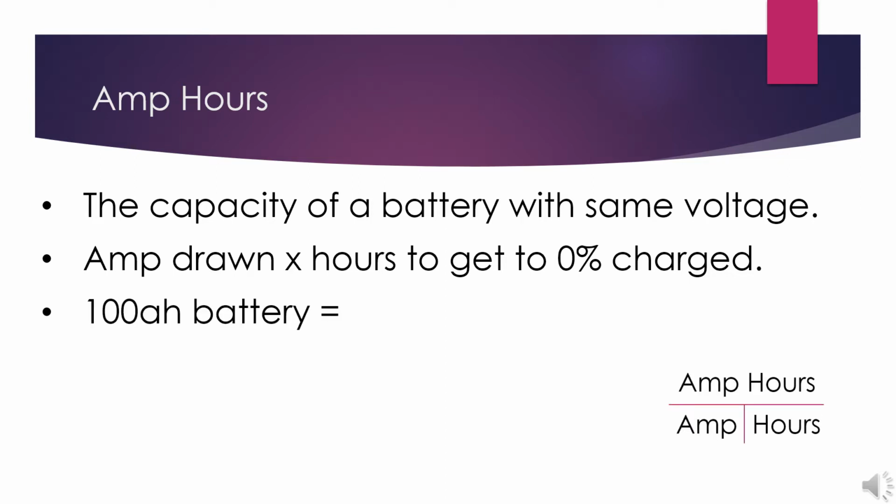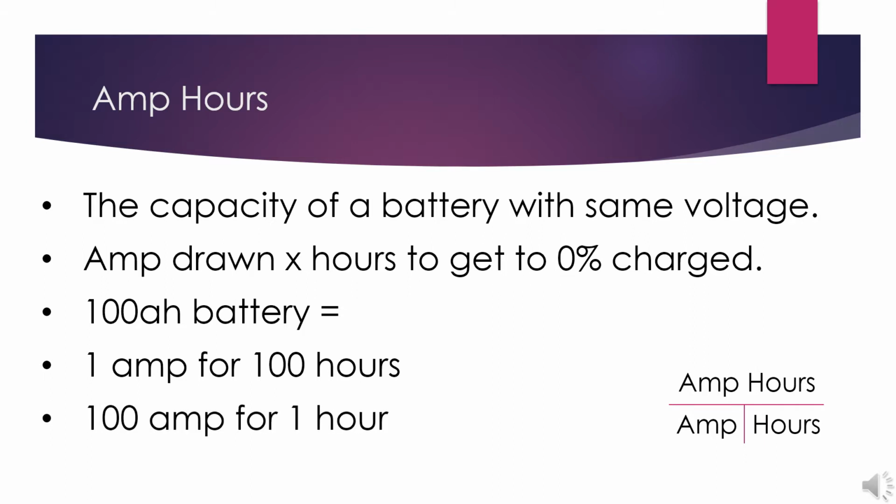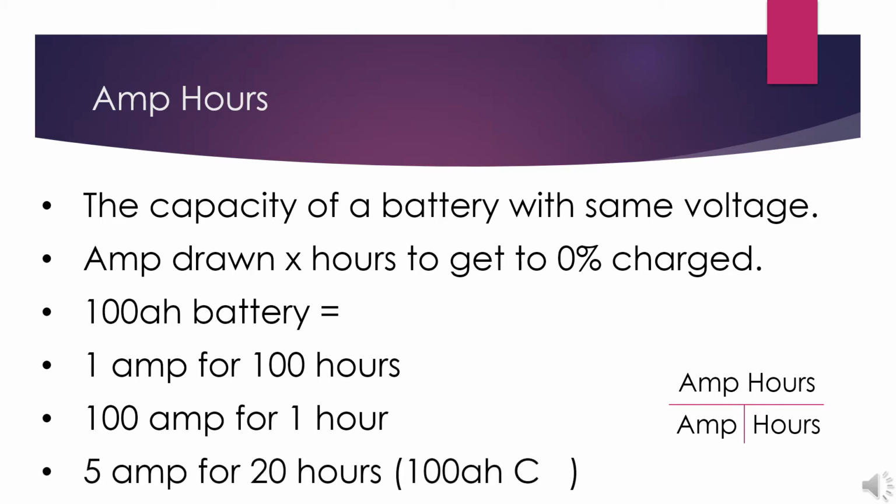So if you had 1 amp from a battery, theoretically, if that lasted for 100 hours, that'd be 100 amp hours. Or if we had 100 amps drawn from a battery for an hour, then that would still be 100 amp hours. Or 5 amps for 20 hours, that would be 100 amp hours. Now, in practice, that 1 amp would last longer than 100 hours, and the 100 amps wouldn't last an hour on the same battery. So the standard is to measure the amp hour rating at whatever current it has to draw that will drain it to dead in a 20-hour period.